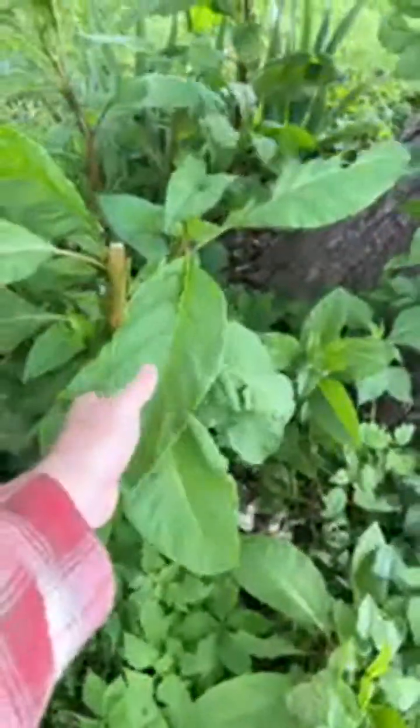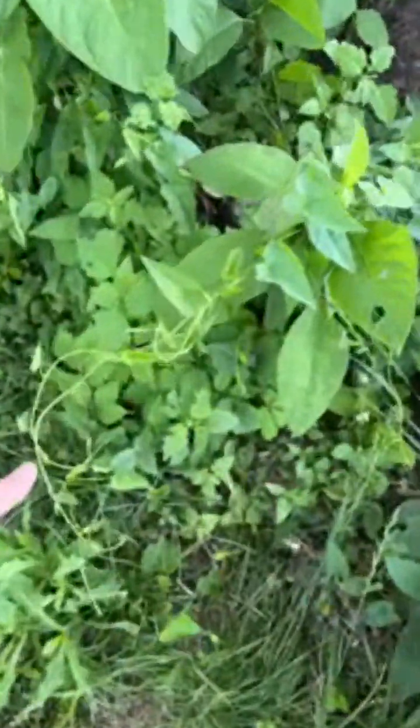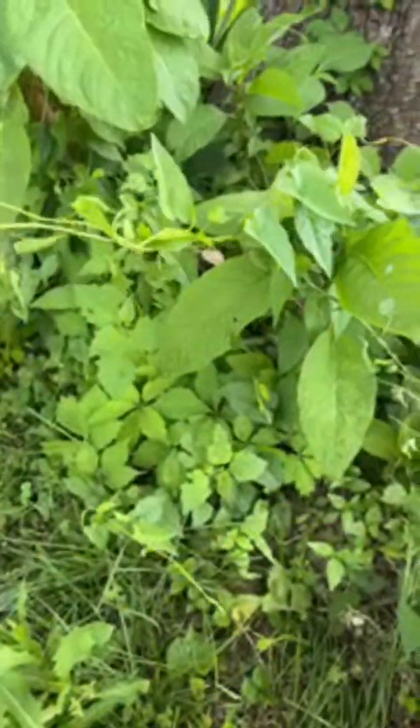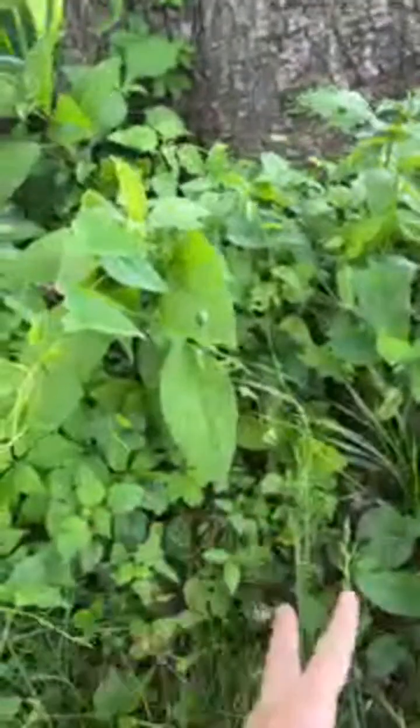This is pokeweed, which is poisonous, but which people also eat after boiling a couple times in changes of water. And this is bindweed. Bindweed is sort of like it's in the morning glory family. And it's very common, it's called bindweed because it wraps around other weeds and binds them together.